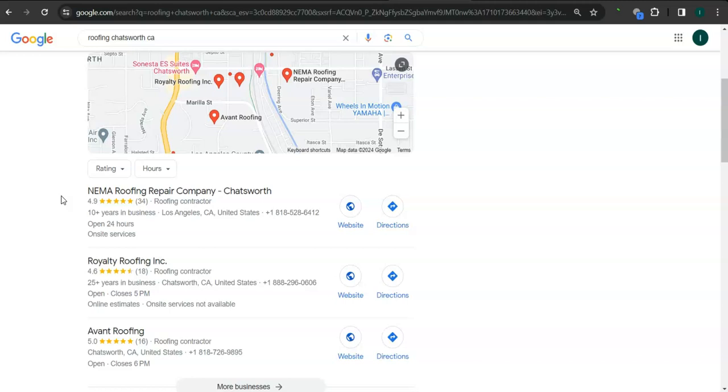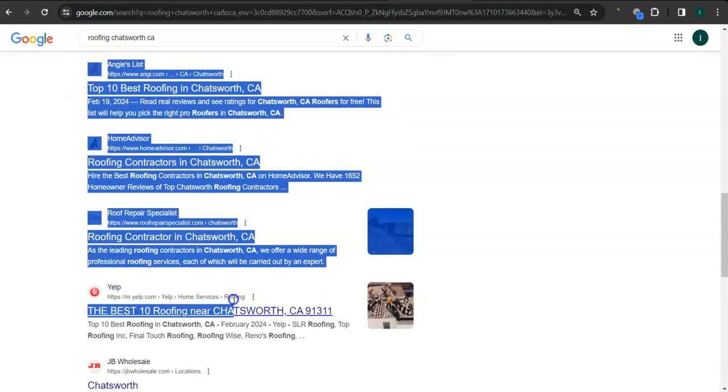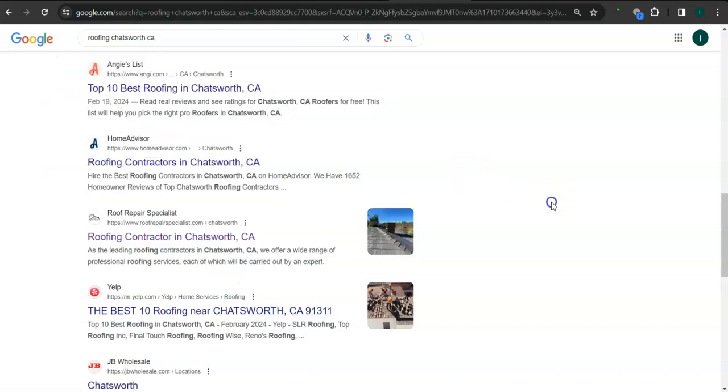And another way of boosting your existing Google Business Profile is to set up or create more profiles in as many relevant directories as possible, like Yelp, Angi.com, or Yellow Pages. And if you scroll down here, the results here are called organics, and you also want to be listed in the top three of the organics so that the most amount of people will find you.